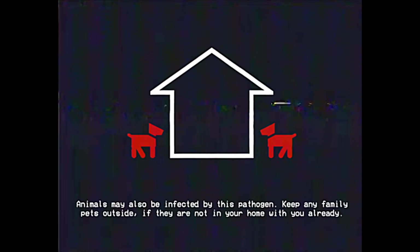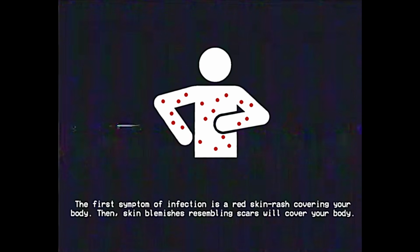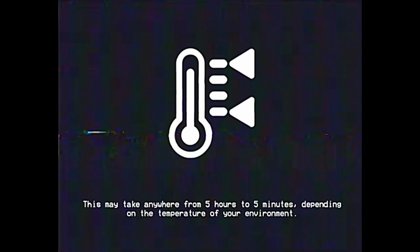Animals may also be infected by this pathogen. Keep any family pets outside if they are not in your home with you already. The first symptom of infection is a red skin rash covering your body. Then, skin blemishes resembling scars will cover your body. This may take anywhere from 5 hours to 5 minutes, depending on the temperature of your environment.